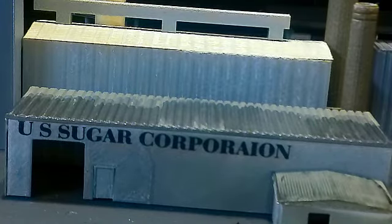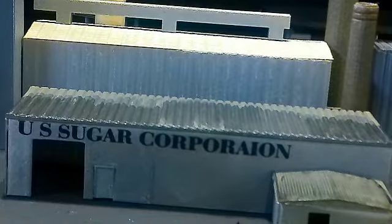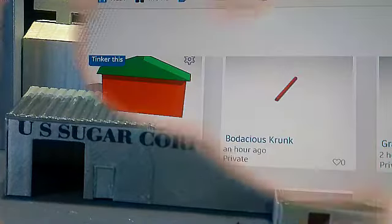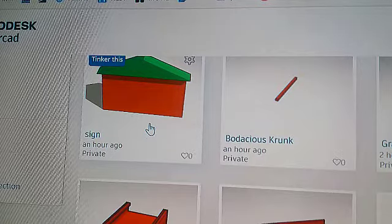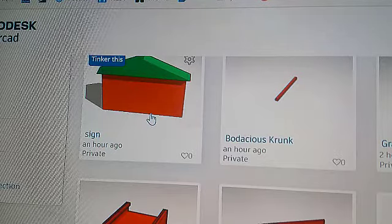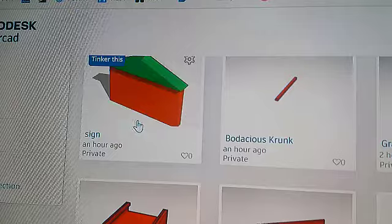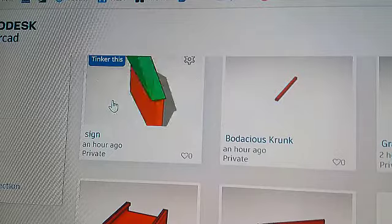Also, I custom made, let me change the camera again one more time. I'm going to show you some of the things that I've designed and that have to be printed. Okay, I went ahead and fired up Tinkercad online, and I probably won't open them up all the way because there's no point in it, but I created this main sign for the sugar plant, and that came out pretty good. So I'll put a decal on it and rotate it around here a little bit. That's going to be nice.